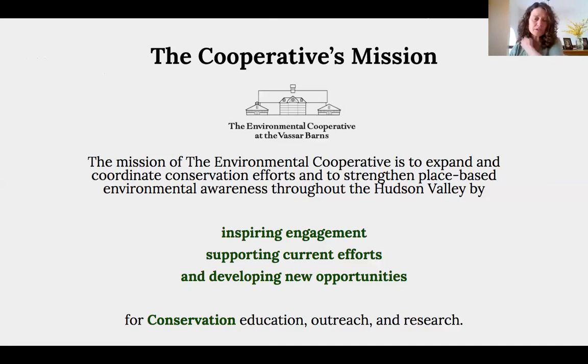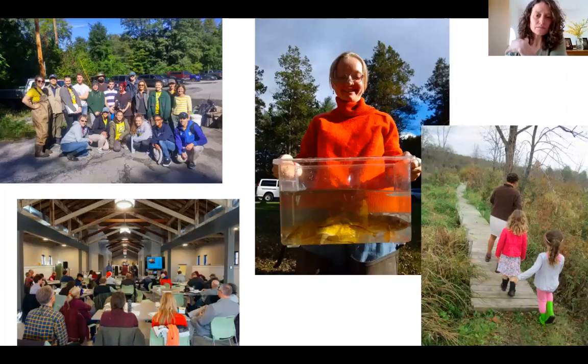Okay, so the cooperative's mission is basically to inspire engagement, support current efforts, and develop new opportunities, all focused on conservation, education, outreach, and research. Next slide. And we do that in several ways. We're really the outward facing portion of the ecological preserve. So we develop ways for Vassar students to get off campus and engage in conservation efforts that are happening locally. We also organize community events for the community and Vassar students to participate in. We're located in a renovated cow barn on the ecological preserve, and that space is available for groups to use.